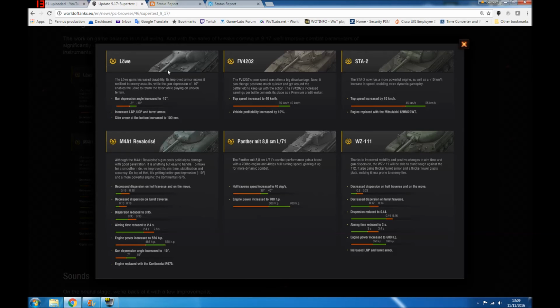WZ-111, which is the Chinese Tier 8 premium tank, again improving the gun mechanics, so better dispersion, better aim time from 3.4 to 3 seconds, which is very good. Increase in horsepower by 50, and increases to the lower plate and the turret armor. So that's good. I think again that tank has not really been as popular as Wargaming would like, and clearly that's why they're giving it a good old buff.